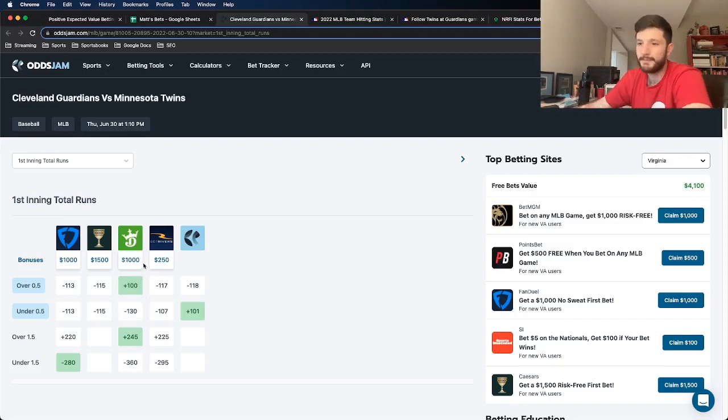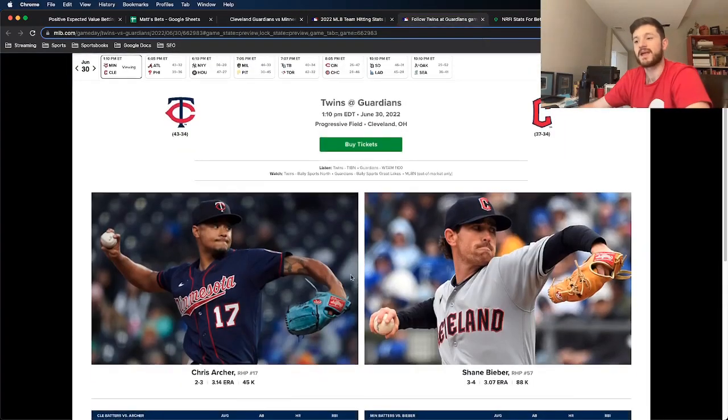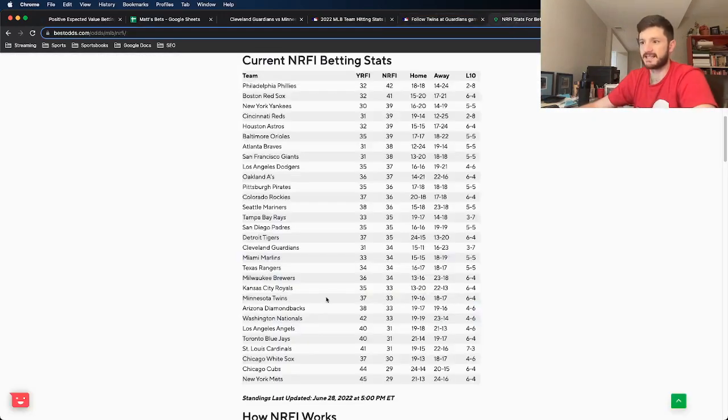Now I do a little bit of handicapping for these plays as well. Not a ton, admittedly. So one thing that did make me a little nervous was that these are two good pitchers. Chris Archer and Shane Bieber are two good pitchers. But I was looking at the NRFI stats, and Minnesota is one of the more yes-run first inning happy teams in the MLB, being at 37 and 33. So there are some teams in the 40s, but Minnesota has more often than not yes-run first inning. The Guardians are a little bit closer to no-run first inning, which isn't great.